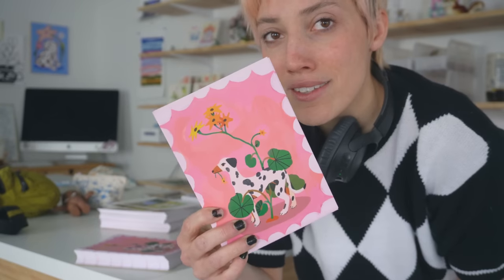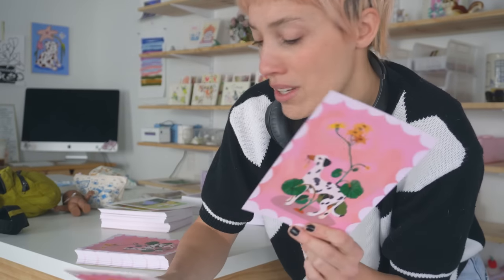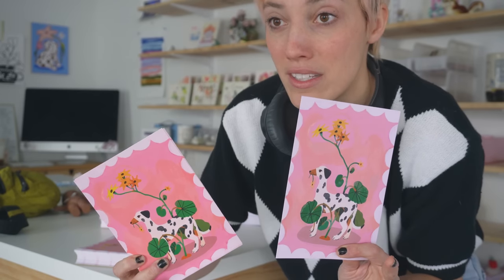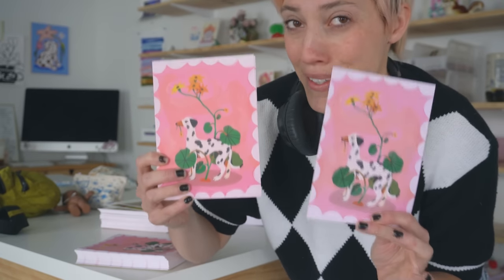I was really shocked when I got these and thought I kind of messed up the file, but it turns out it wasn't. I ordered my postcards from Moo, and sometimes they mess up the colors. They're usually really consistent and awesome and easy. It's kind of crazy, no?